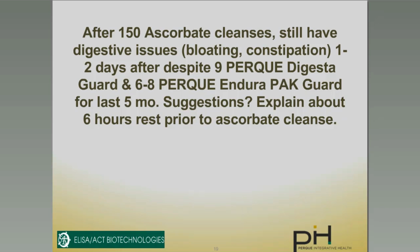The goal is to have 40 to 100 grams of fiber a day. If you have less than 40 grams in your diet, which is common, we'd recommend PERQUE Regularity Guard, anywhere from 1 to 4 doses a day, but making sure that at least 40 grams of fiber are present, both for bulk and to bind toxins.